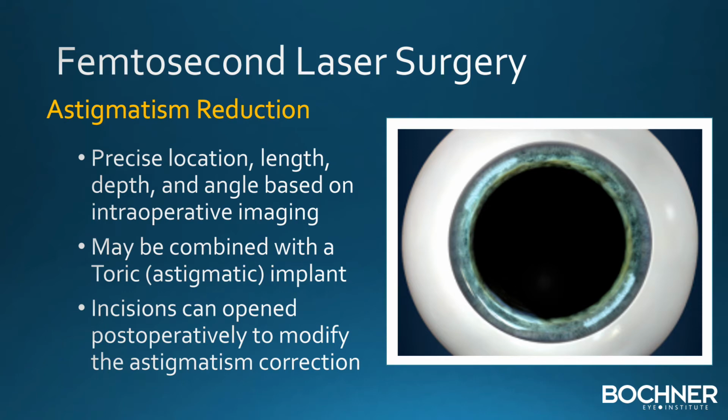The laser can reduce astigmatism by making precise corneal incisions at a certain depth, angle, and location. These incisions are guided by a highly accurate imaging system. These micro-incisions are often combined with a toric implant to correct astigmatism. In the postoperative period, these incisions can be opened to modify the final visual result.